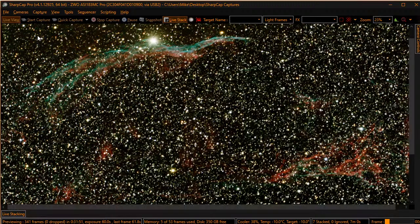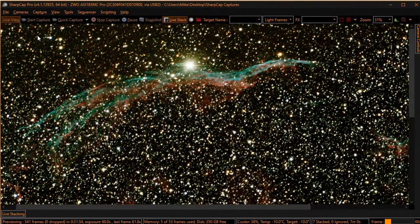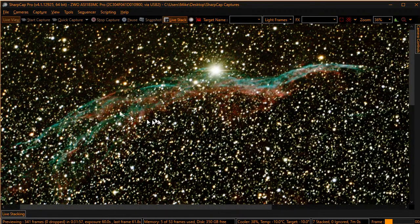Now that we've got several of these, we can kind of zoom in on this guy. You can see the lacy nebulosity and the flowingness of it. They're actually quite beautiful. The red and the blue is quite beautiful, and it's just sort of a lacy, flowing pattern, which is why it's called a veil. It's like a silken veil in texture.